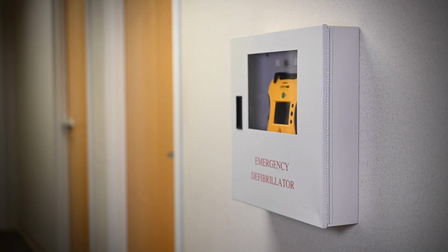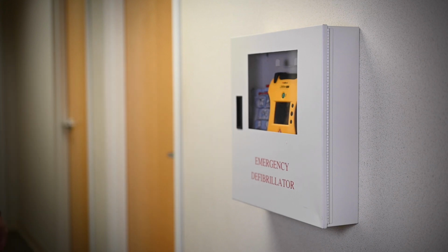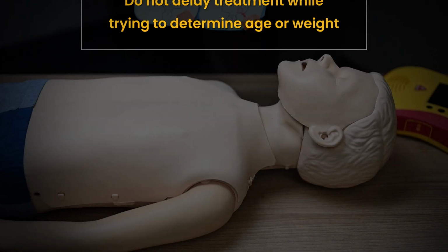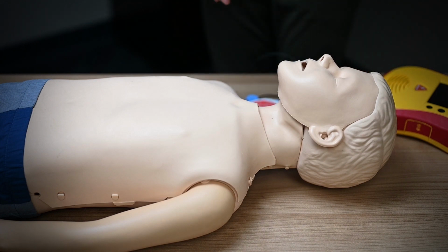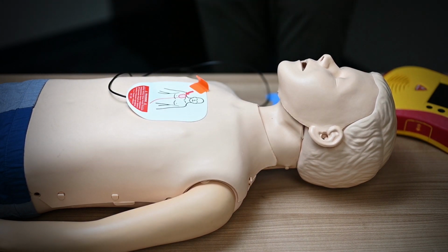We suggest storing a set of pediatric pads in the AED case or cabinet at all times so they can be used if needed. Remember, do not delay treatment while trying to determine age or weight. If pediatric pads are not available, apply adult pads in the appropriate location for a child or infant and use the AED.